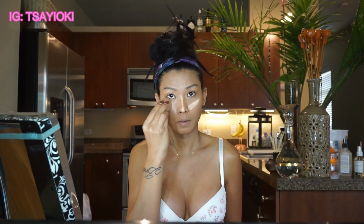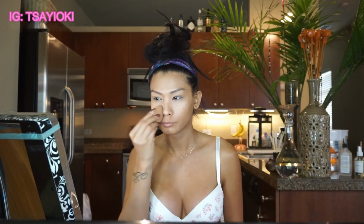Again, I like to start on the outer corners of my cheeks, down the center of my nose. You're going to blend it in really nicely. Gently blend it in, and then you're going to start in the outer corners and work your way in. So you get this highlighted effect. Okay, so that's set in there.